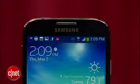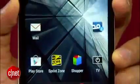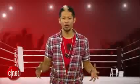Woo, you guys, you can't deny that these are 2 amazing phones, and if I had to personally make my own pick, it would be the HTC One. But really, the final decision is always up to you.